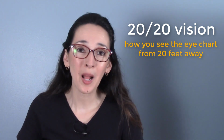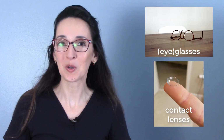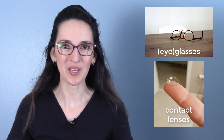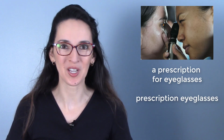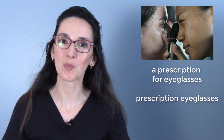Some people have problems with their vision and they need to be closer or farther from the objects in order to see them well. They use glasses or contact lenses to correct their vision. If you don't have 20/20 vision, then each year an eye doctor should check to see if your vision has changed. If it has, then you'll need a new prescription. Prescription eyeglasses are specific to each person.